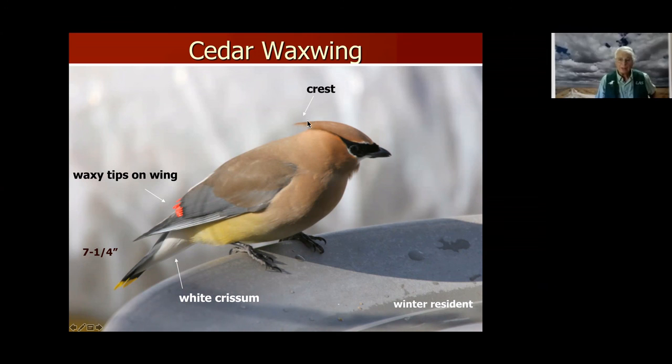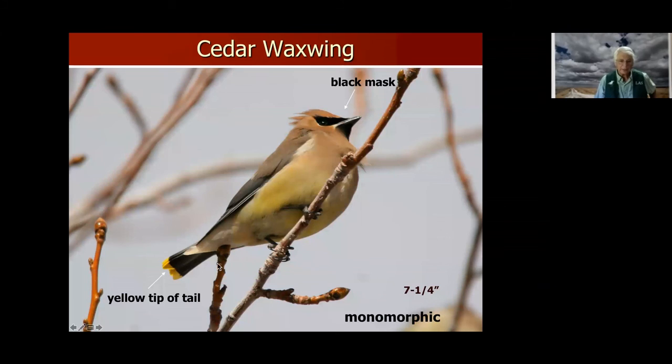They have a crest, which they can lower, or they can raise it. They've got what we call a black mask. And this, I don't know what kind of color you call this. I'm sure you girls would have a name for it. I'm just calling it kind of a light brown color. I know I'm wrong with the color. You gals can correct me. Yellowish down here. And they have yellow at the tips of the tail. See that? It's a square cut tail with yellow on the tip.